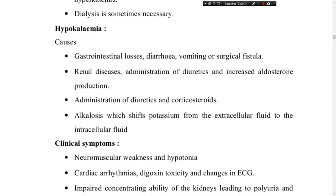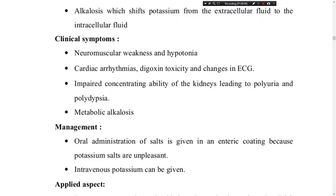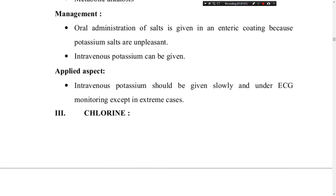Hypokalemia: losses, dehydration, vomiting, and surgical fistula, renal disease, administration of diuretics and increased aldosterone production, administration of diuretics and alkalotic agents which shift potassium from extracellular fluid to the intracellular fluids. Clinical symptoms are neuromuscular weakness and hypotonia, cardiac arrhythmias. Diagnosis and next is management. Oral administration of salt is given in an enteric coating because potassium salts are unpleasant. Intravenous potassium can be applied. It should be given slowly and under ECG monitoring except in extreme cases.